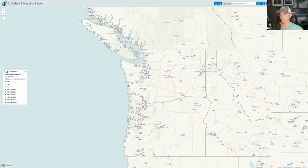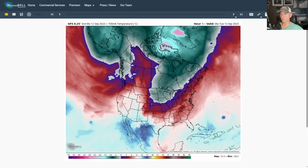Taking a look at some light precipitation across western Washington yesterday, and you can see they got some along the Oregon coast, but generally less than 1/10 of an inch here. But it's something. I mean, I guess beggars can't be choosers, but definitely not a very impressive system rolling through.